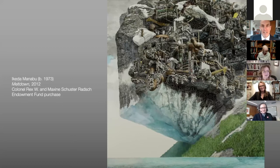The Van Vleck collection has wonderful breadth and great depth in certain subject matter, but there are some genres that are absent from the collection. For example, while writing about this drawing by contemporary Japanese artist Ikeda Manabu for a curriculum about the art of sustainability, I learned that neither the Chazen nor the University Library's special collections have examples of Japanese prints related to historical disasters. Now, this work is titled Meltdown, and in this drawing, what you see here is the artist's response to the 2011 Fukushima Daiichi nuclear catastrophe resulting from an earthquake and tsunami.